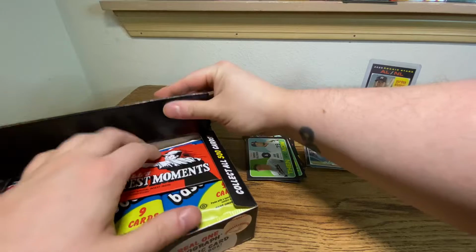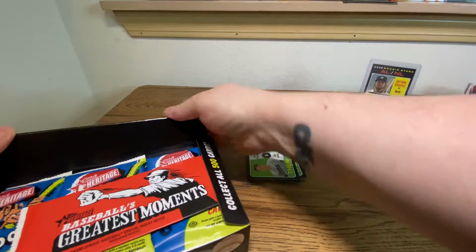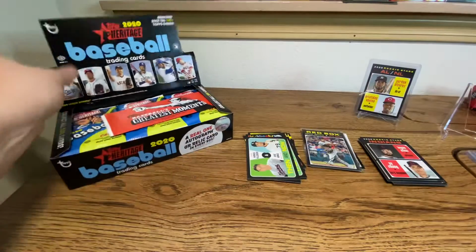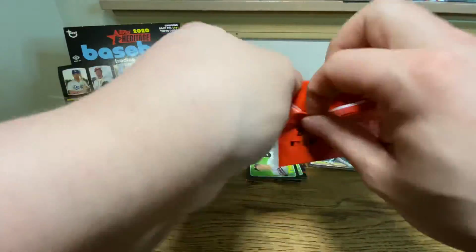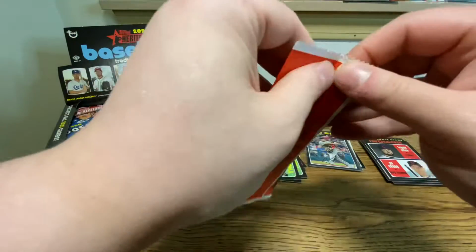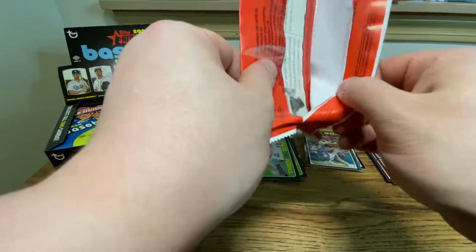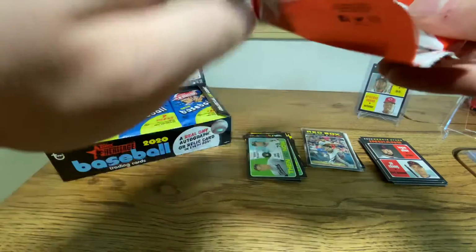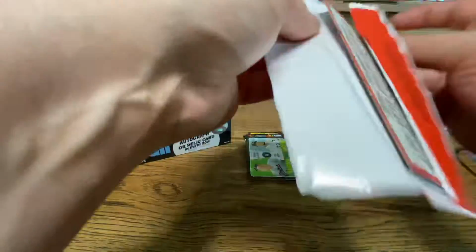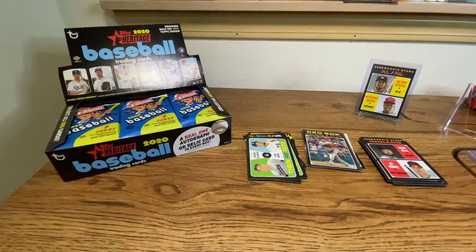But it would be nice to close out strong because I do think that this has been a weaker Heritage break. Like I said, about 4 boxes last year, and I hit a Shohei Ohtani Real 1 auto. And then I came back and bought a couple more, and I hit a Hank Aaron Real 1 auto. So, I've not seen any cards of that caliber. So, Lou Brock again. Going to be a repeat for us for a box topper.